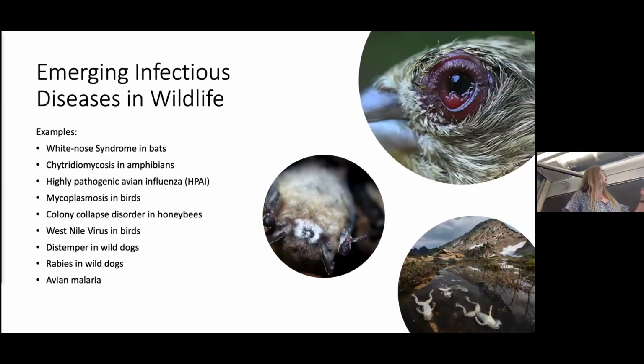I have to put a plug in here too. Emerging infectious diseases are raging worldwide, increasing in incidence in wildlife as well, to the point that they're causing population declines, population endangerment, and even species extinctions. So they're on everybody's mind.